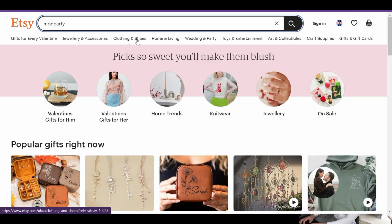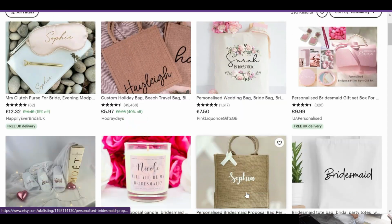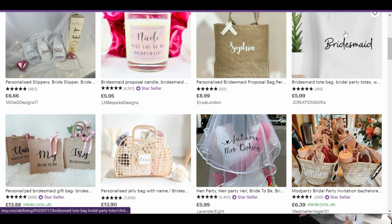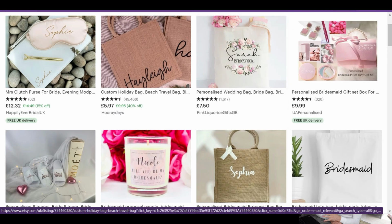One of the biggest selling brands out there at the moment, actually, I'll show you quickly, is a place called Mod Party. They're based on Etsy. Now, let me just show you how that works. All they do is essentially wedding stuff. As you can see here, they do wedding bags, wedding candles, wedding baskets. A lot of these things you can actually do on Printify yourself. You can create your own wedding business and have your own branded products on there as well.